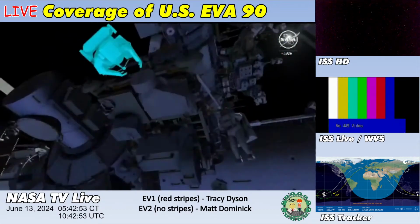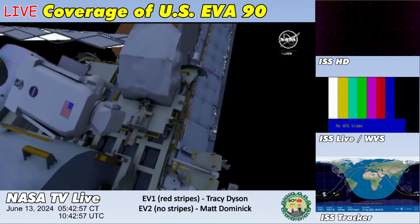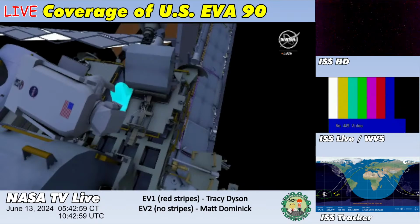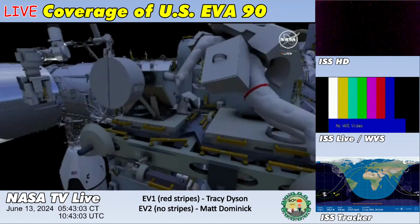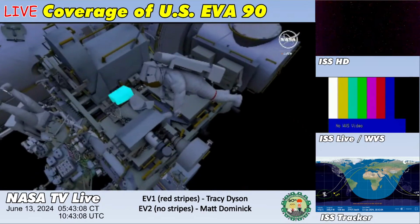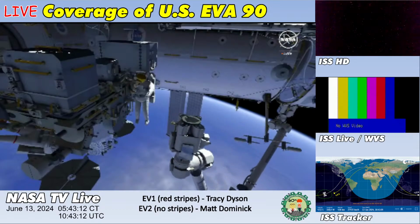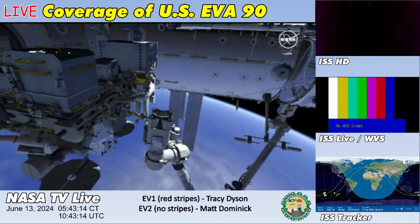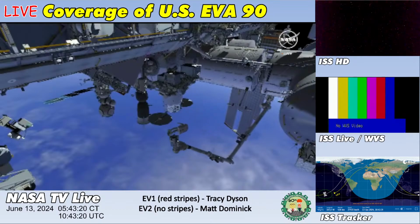EV1 moves underneath the platform to remove the covering. Then EV1 visually inspects the radio frequency group and relocates the tool bag. Meanwhile, EV2 takes a portable foot restraint and installs it onto the robotic arm. EV2 ingresses the foot restraint and the arm moves to the next worksite.